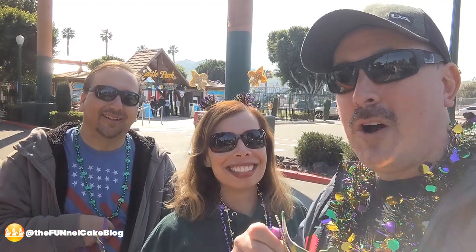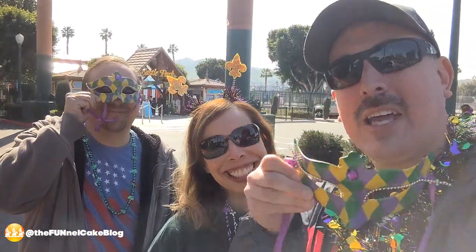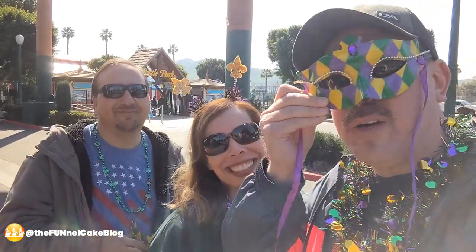And I'm going to make Jen wear all these ridiculous dollar store Mardi Gras items that I bought. Can you wear masks in the park like this? I don't know if they'll let us wear them, but we could do it for a quick photo. There you go.